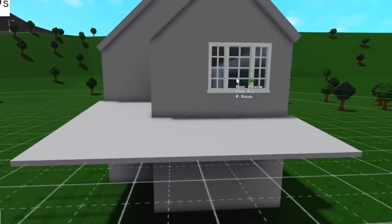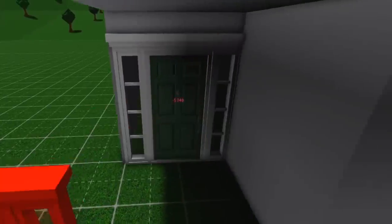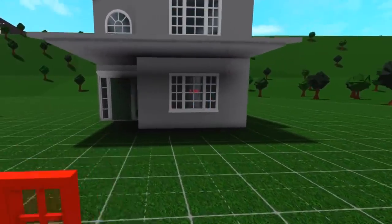Okay, I'm not gonna take too much time on this. I don't know about this roof. It's a bit questionable. Let's choose this one. All right, and then I'm just gonna copy this window down there.